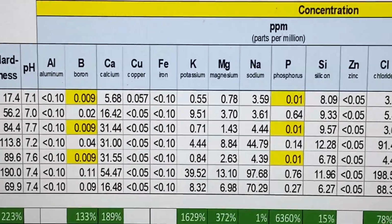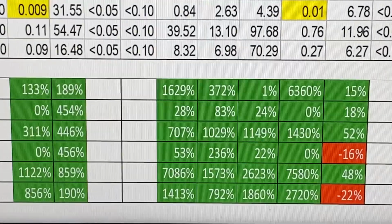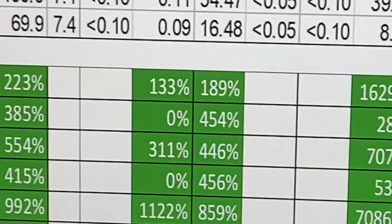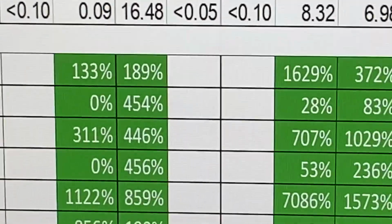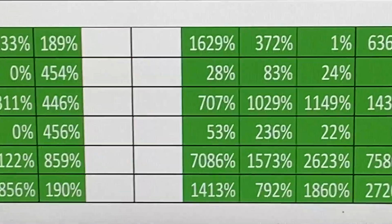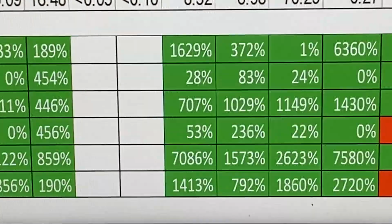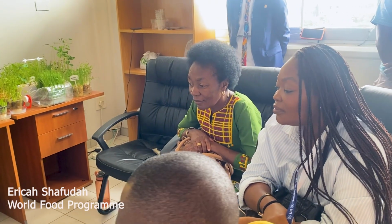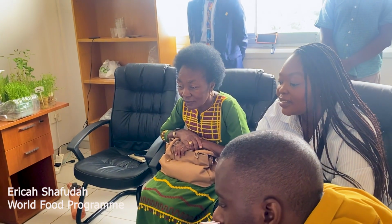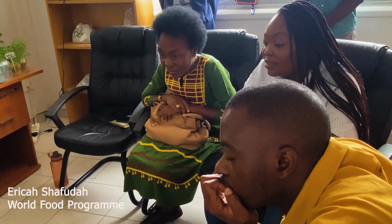Wow. We want you to focus on K, potassium. Potassium, everybody knows what potassium is. Yes. You see that 28%? Yeah. That's that Maryland rock. Where am I from? Maryland. That 28% Maryland rock did this. Wow. That is the weakest rock. Isn't it? True. It's the least. Yeah. The Africa rock is massive.